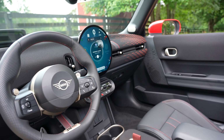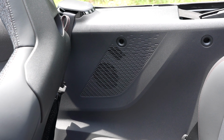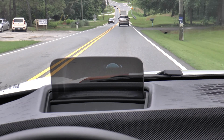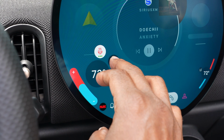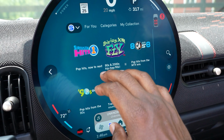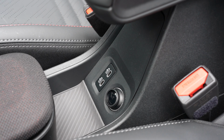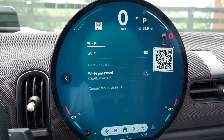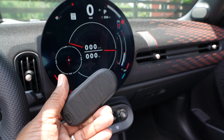Other features include a great sounding and powerful 365-watt Harman Kardon stereo with 12 speakers, a 9.4-inch diameter OLED touchscreen, head-up display, dual-zone climate control with heated steering wheel and seats, wireless charging, wireless Android Auto and Apple CarPlay, Sirius XM 360L, floor mats, 12-volt socket and 2 USB-C ports, massage seats, Wi-Fi hotspot, ambient lighting, and keyless entry with a cool starter switch.